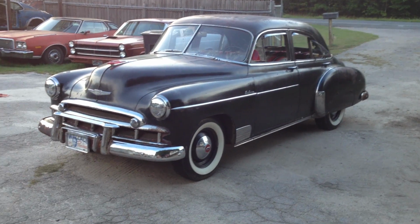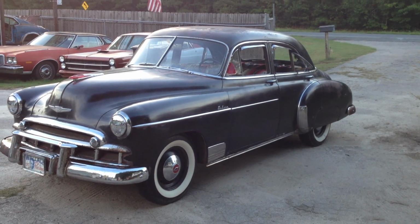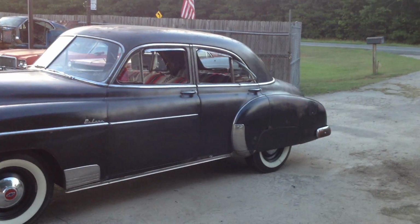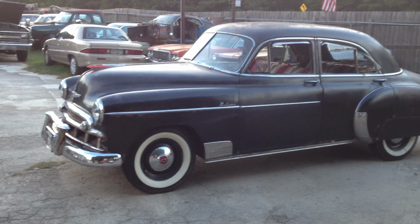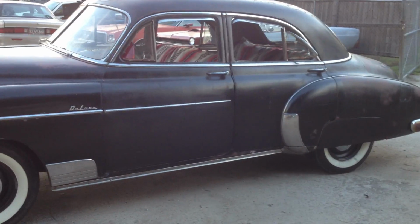Since then, I've graduated from the gallon gas can to a 5 gallon gas can in the back, and then thanks to National Chevy Association out of St. Paul, Minnesota, and Jason Gore that works there, he helped me out with a new gas tank and some dash knobs and a few little other pieces.